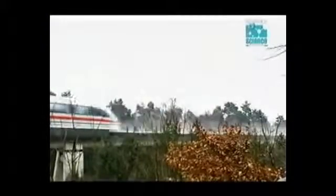We're now approaching the top speed, 390, 400. We are at 400 kilometers an hour. At that speed, you could go right across Europe from Paris to Moscow in just 6 hours.